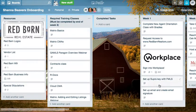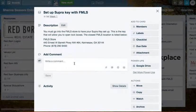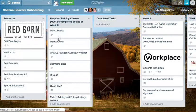And if you have any questions on how to do certain things, like here's set up super key with FMLS, be sure to click on the card and you'll see additional information there. So any questions about the Trello board, just let us know, but that is what we want you to get started on in week 1.